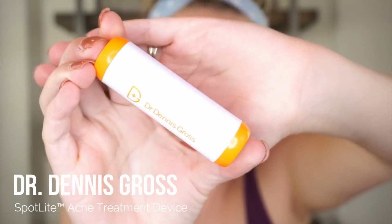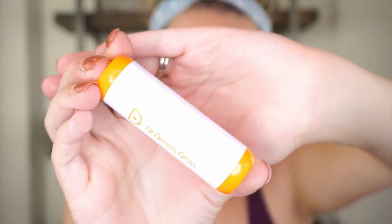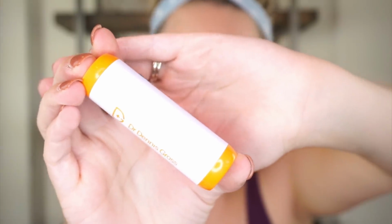So staying in the vein of light therapy, Dr. Dennis Gross just came out with this cute little guy. This is the Spotlite on Breakout Gone. It is an acne treatment device. The reason why I decided to bring this up is because in my practice, I used a ton of light therapy. I'm a huge believer in light therapy.